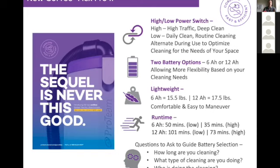Your big differences on those is runtime and weight. So the 6 amp is going to be about 2 pounds lighter, but we also have about half the runtime. So runtime on the 6 amp is going to be 35 minutes on high, 50 on low. Your 12 amp is going to run you 73 minutes on high, 101 on low. So that 73 minutes is where we were at before, except we've got a little bit more static lift now.